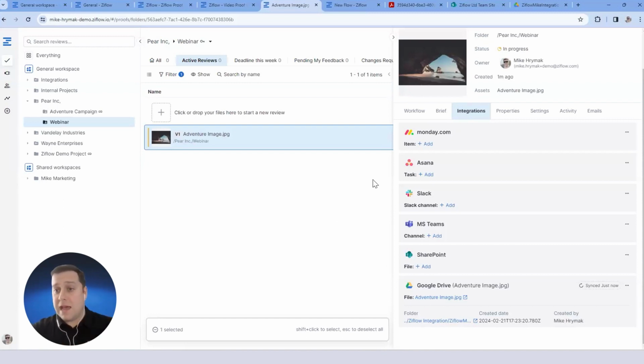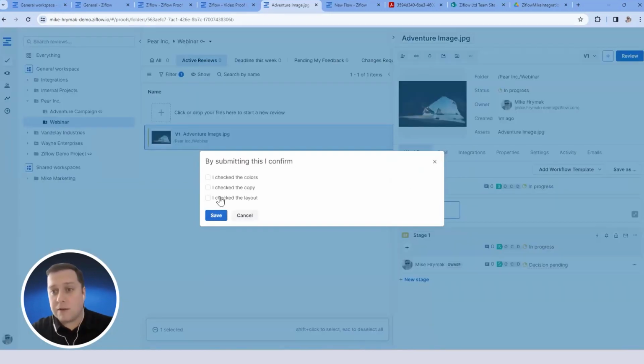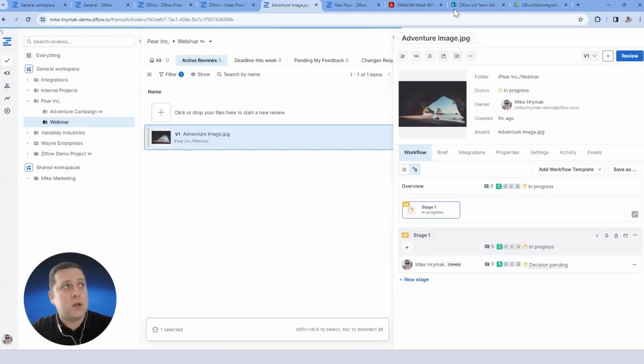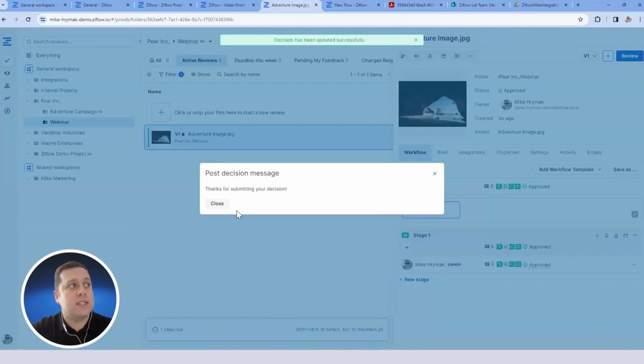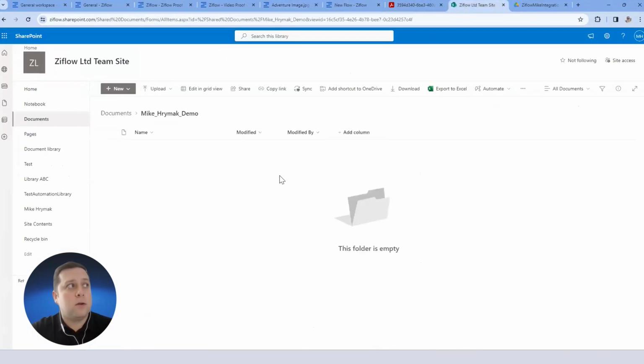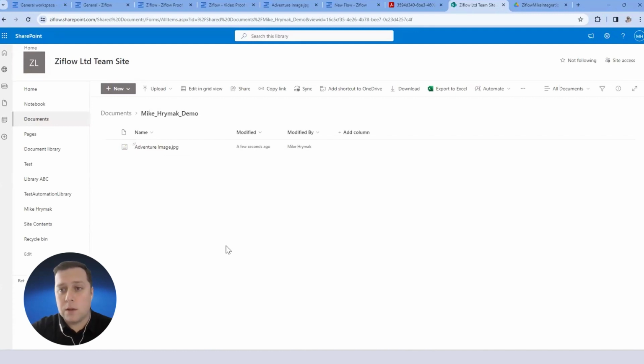Now, at the end of the proof, we go through all the approval stages, we get everybody to sign off, we ultimately make a decision of approved on here, and I check off some of the boxes. What this is going to do is jump into this SharePoint folder, and it's going to send the file that we just approved in Ziflow to that kind of final resting place, this Mike Hrymak demo folder, which I think if I refresh, we should see it in here now. There we go. Just moving the files along from one place to the next. Use your creativity or your processes in place and how you might want to help that, but we're definitely here to support that flow. Final resting place.